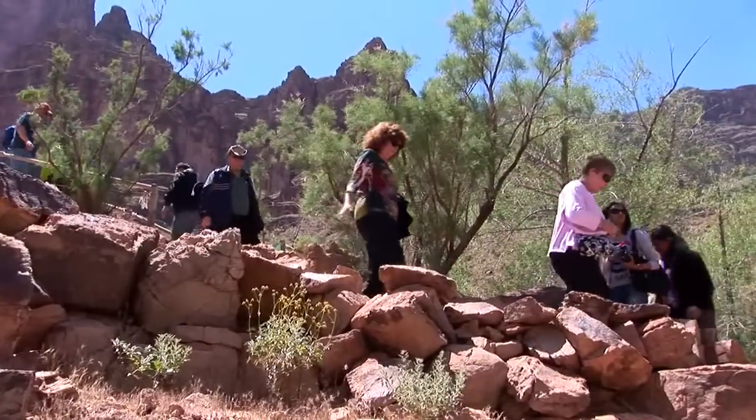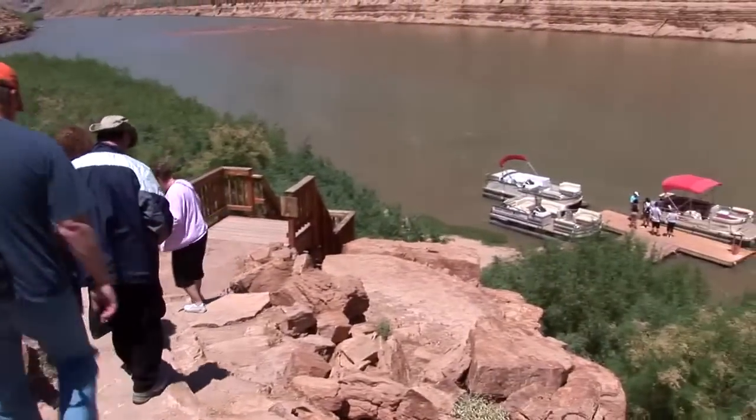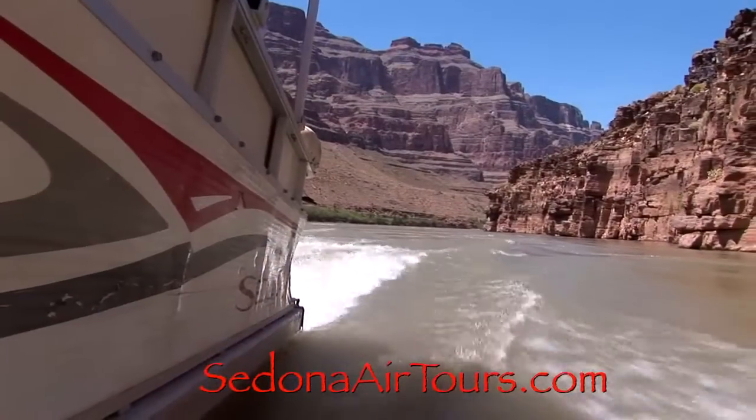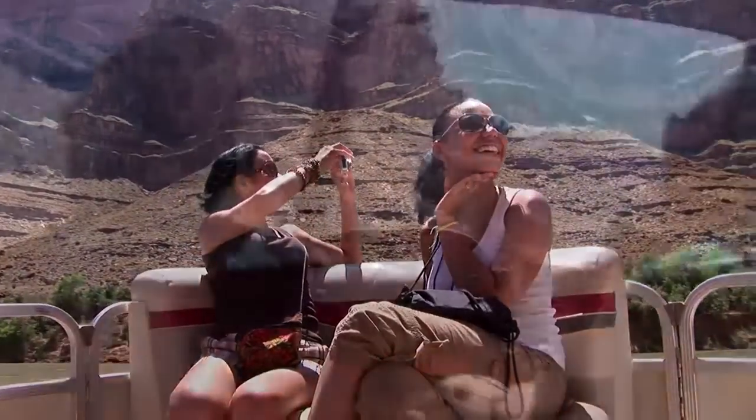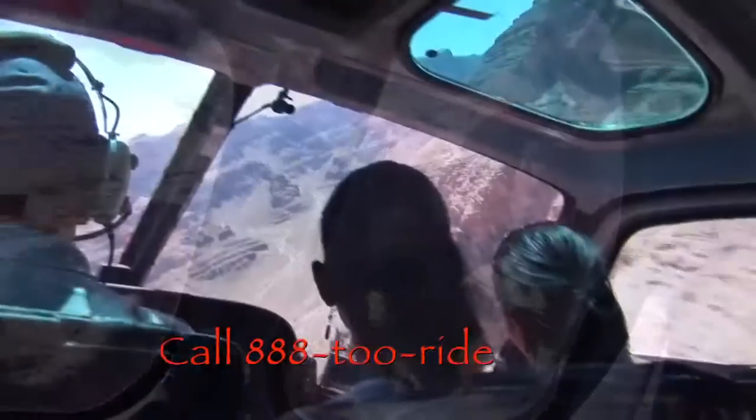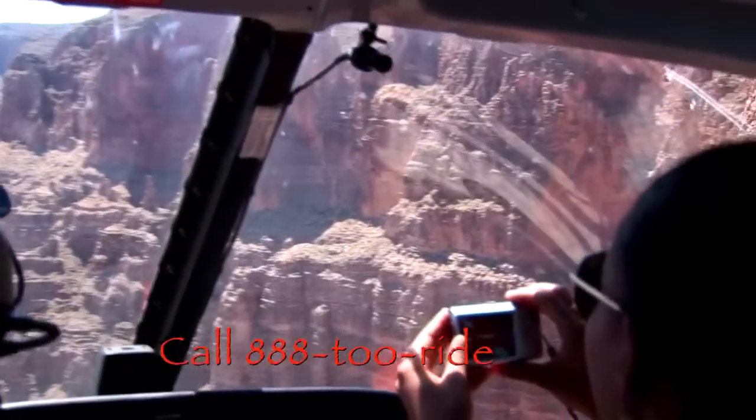You walk about 100 yards down to the river and you get to board a pontoon boat and you take a short leisurely cruise up and down the Colorado River, and it's quite amazing with 4,000-foot cliff walls. Once you come off the river, you get to board your helicopter, fly out over what we call Quartermaster Point, and that gives you about a 60-mile view of the canyon and river, so it's just phenomenal, the views.